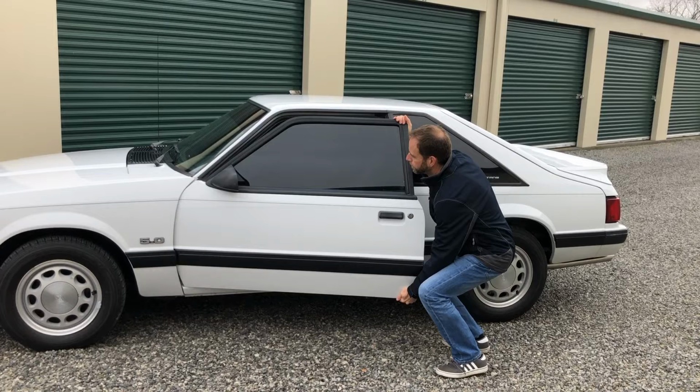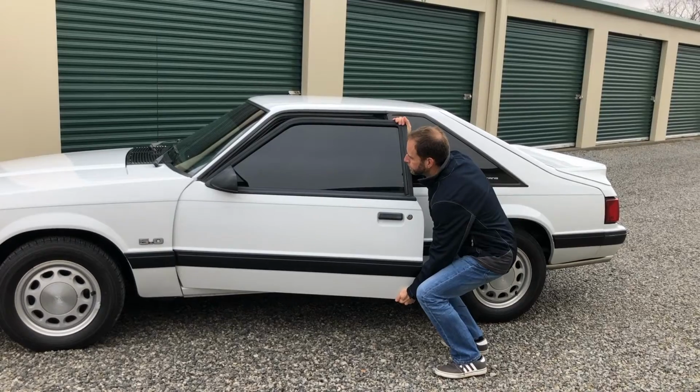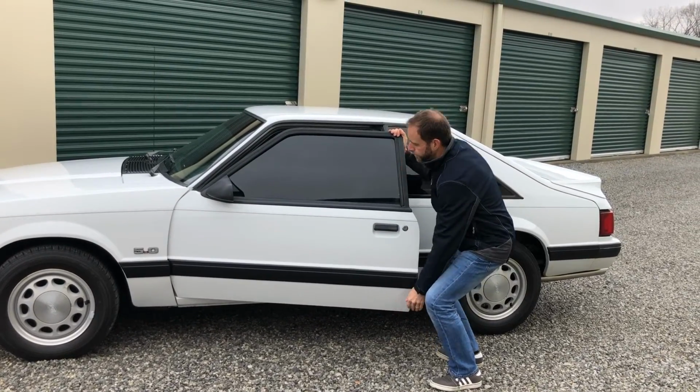To check for saggy doors, grab the end of the door and wiggle it up and down. You'll feel the slop in the hinges if they're worn. Good door hinges don't have any slop.